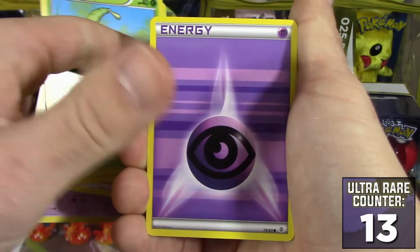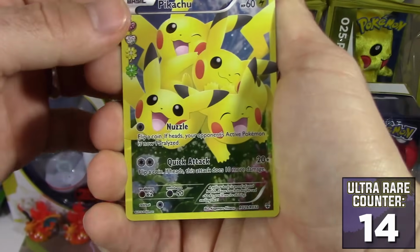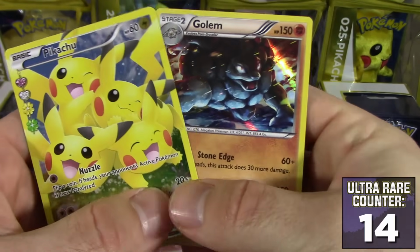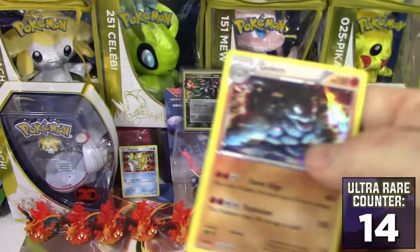Okay. Caterpie, Psychic Energy, Meowth, Reverse Holo is a Magmar, Flabébé, Full Art Pikachu once again. How many of those are we gonna get? Oh my gosh, so much. Oh, look at that, and we got a Holo Golem too. I needed that as well. Full Art Pikachu seems to be the easiest Ultra Rare to pull. Yeah, that thing's still worth like over 10 bucks.